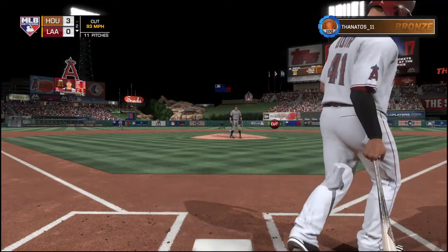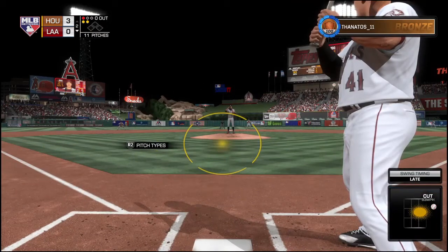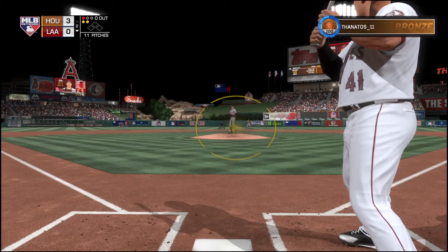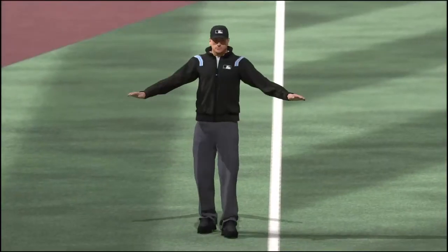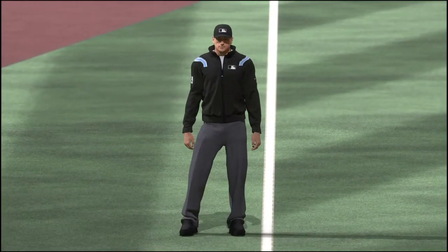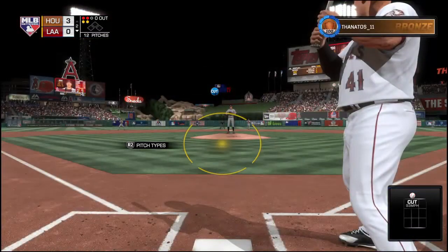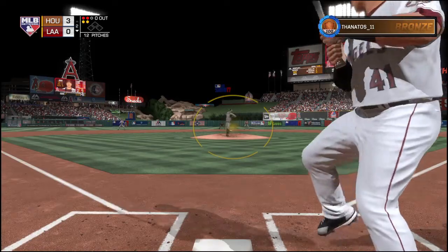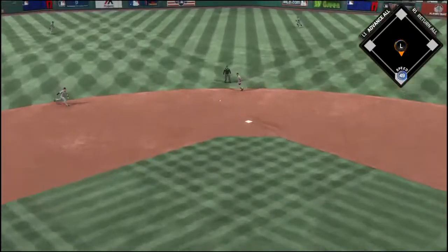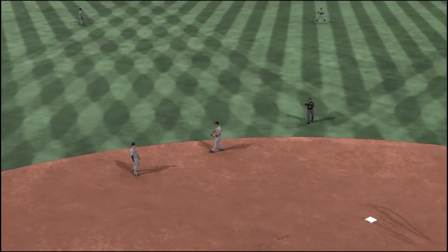Well, they'll run this one in on him, and he can't connect, so he finds himself down 1-2 now. Oh, man, he just tied him up in knots right there. Checked his swing there, and did he go? No, he did not, says the third base umpire. Ball 2. Into the windup. Here comes the 2-2 pitch. Line to shortstop, and there's one away.